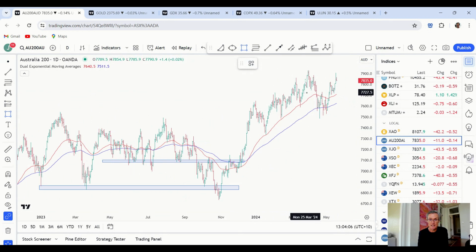So I'm just going to sketch that in now. I'm using this previous low from April, the high from April, and a low from May. So we can just put a little block of support through that region there. It comes in at around 7,720. It also coincides with where the 50-day moving average is.